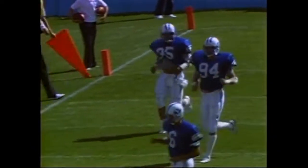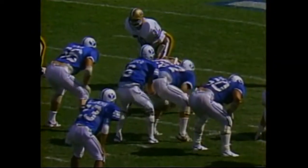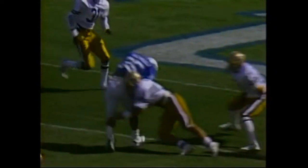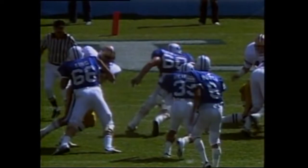Boy, what a super job. That draw play has worked incredible for him. This series alone. Go ahead, Jim. Just simple. Draw. Blockade. Not going to be stopped by one tackler, not at all. Goes in for the touchdown. Boy, Lake did a super job, just lowering his shoulder and running right over the top of a Washington defender, right there.